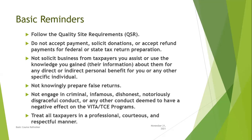Now, some basic reminders. We have the standard of conduct. You must follow the quality site requirements, or the QSR. You do not accept payments, solicit donations, or accept refund payments for federal or state tax return preparation. You do not solicit business from taxpayers you assist, or use the knowledge you gained, their information about them, for any direct or indirect personal benefit for you or any specific individual.